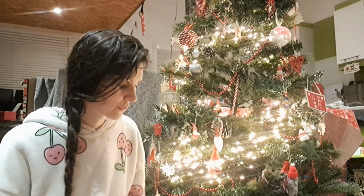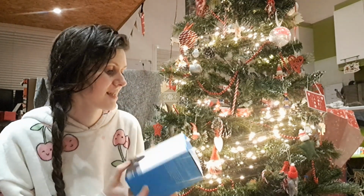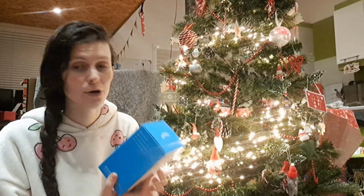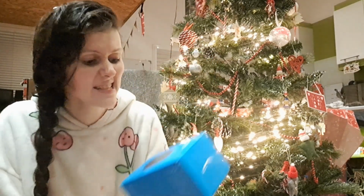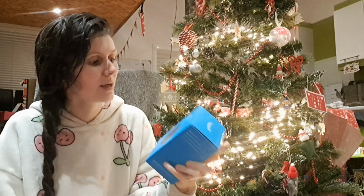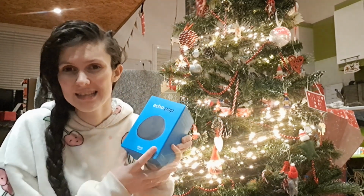As I've already mentioned, I do work from home quite a bit, which means I'm in the house a lot. So Jake got me an Alexa. This one is the Echo Pop, in the charcoal grey colour. Basically, I really like having music on. I like being able to ask for updates on timers, what the weather's doing, things like that.